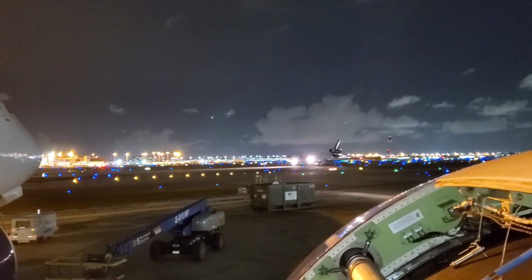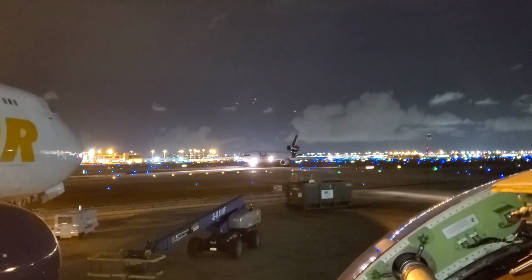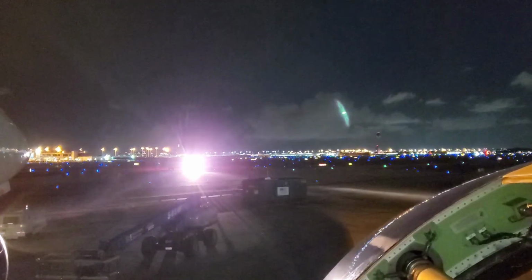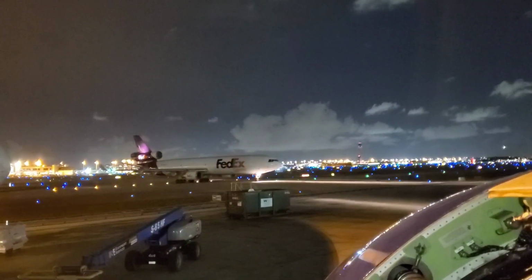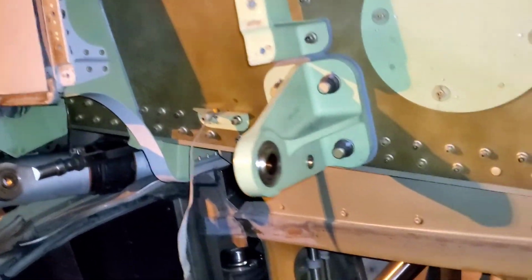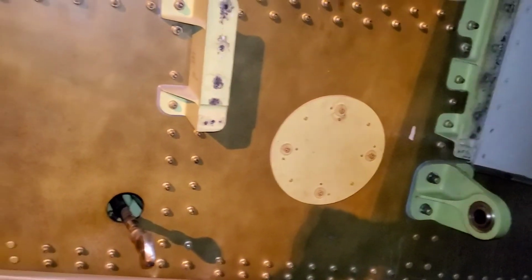Over here, this airplane just landed, I'll show you. FedEx, I believe. Man, they can make some noise, huh? There's another airplane taking off behind me. Anyways, back to the inspection. The inspection here at the structure of this reverser and the other one over here as well. Yeah, that's what we're doing here.